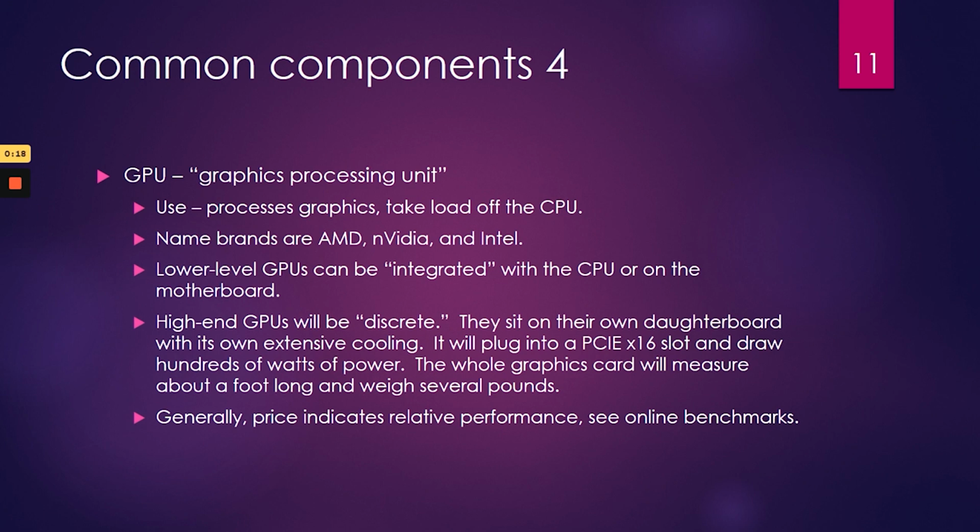Again, there's lots of people on the internet that have done benchmarking between generations and brands. I'd recommend having a look there if you're curious as to how strong your GPU is and whether or not it's something you might want to upgrade.